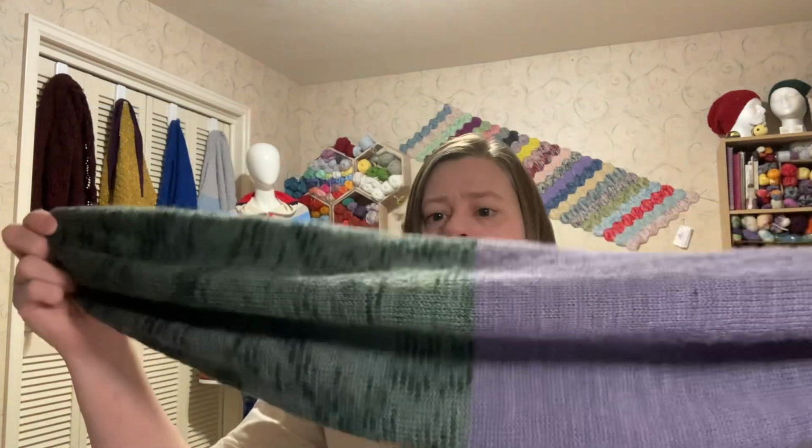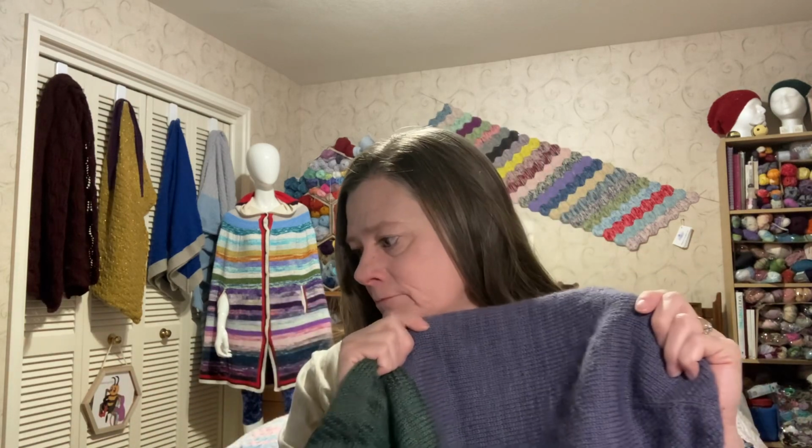So a Musselburgh is a reversible hat. It's a long tube that feeds inside itself. This yarn is 50% alpaca, 50% Rambouillet from Red Island Fibers, in the colorway Twilight Dance. And this one is 100% Blueface Leicester in the colorway Swamp Monster, also from Red Island Fibers.